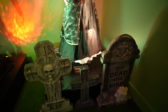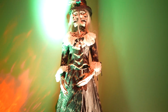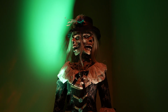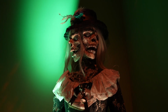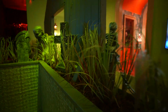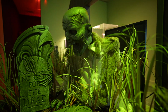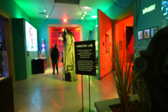And this one is called the Duchess of Death. Check out her head or her face. It's two heads in one. Okay, and I think a lot of people are gonna like this one.